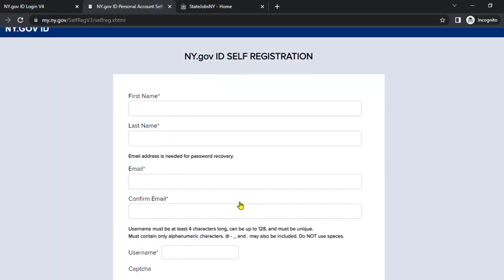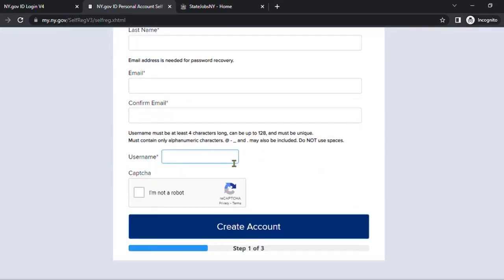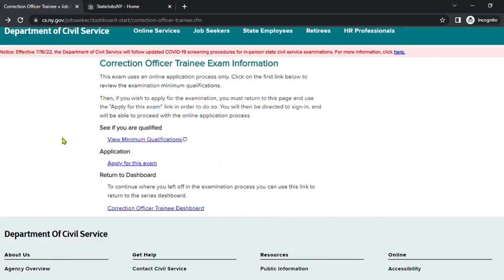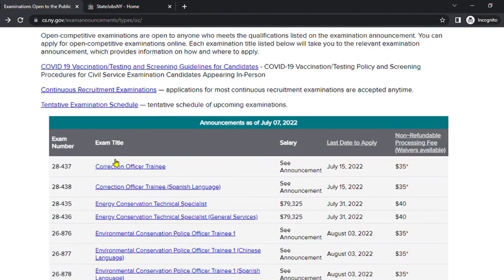Here is the self-registration: first name, last name, email. Then you create a username and then go create an account. It's like 3 steps to it. Very simple. So we'll go back here. And that's it. That's how you apply for any of these jobs here.